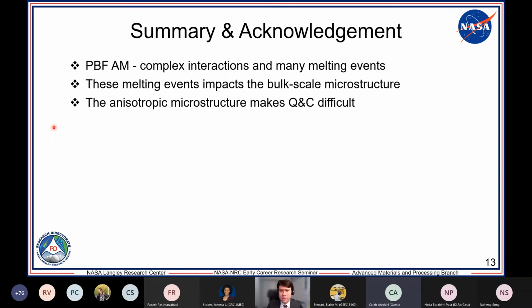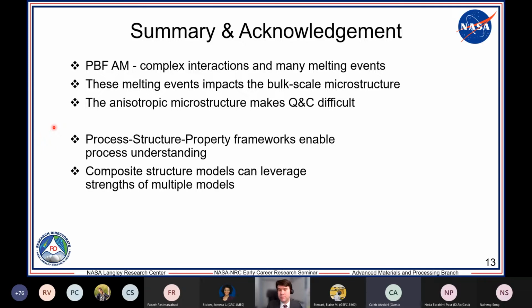So in powder bed fusion, there's many complex interactions occurring, many melting events. That these melting events ultimately impact the bulk scale microstructure, and this creates an anisotropic microstructure that makes qualification and certification of aerospace parts difficult. Process structure property frameworks are one way to help enable process understanding, and I'm working on trying to develop composite structure models that leverage the strengths of multiple models into one.